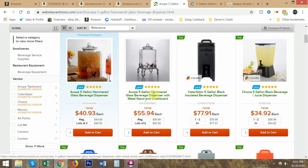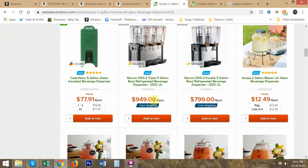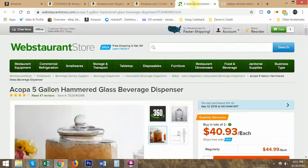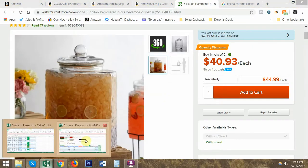We can see that these two are similar, but you get the metal stand right there. That's the only difference. That one's circular. All of these are totally different shapes. So this is indeed the right item. So now it's pretty simple and straightforward.